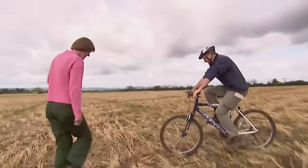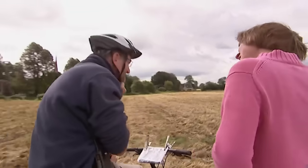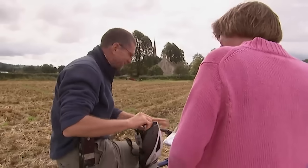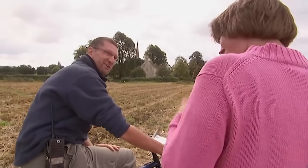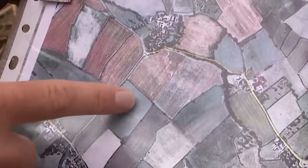Stuart, what are you doing on a bike in the middle of a field? Well, riding it, I suppose, is the obvious answer, but this is my mobile incident room. I've got everything I need here. I've got my aerial photograph, I've got mobility, and I've got the landscape around me. It's a great way to do landscape archaeology. That's all you need. Yeah. That's the field where we're finding all the remains in there.